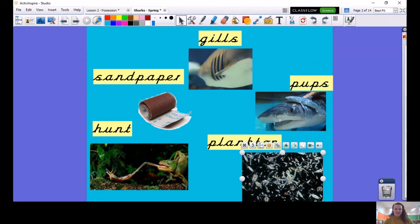Next we have sandpaper, and sandpaper is paper that's had an abrasive lot of sand added to it to make it rough, and it's often used during DIY or home improvements. Okay, and it's paper that's got bits of sand and stone on it that makes it really quite rough. It's not soft at all.